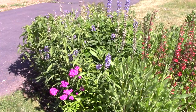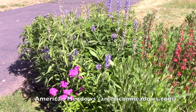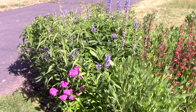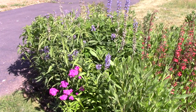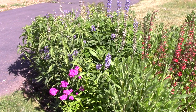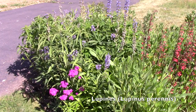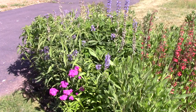Another thing I did is I got a packet of wildflower seeds from American Meadows, and the thing I like about them is you can choose based on your region so that you're going to get plants that are tough enough, hardy enough, and well suited to your conditions. So what you're looking at in the background are lupins, and they have been blooming their hearts out. Unfortunately, right now they're starting to fade, but I did want to show them to you.